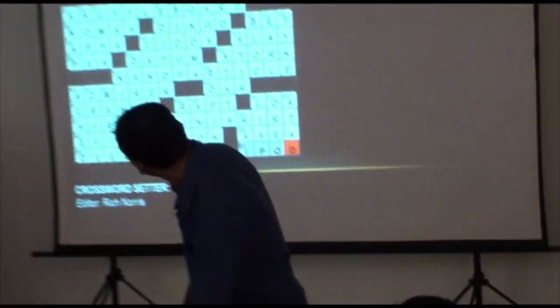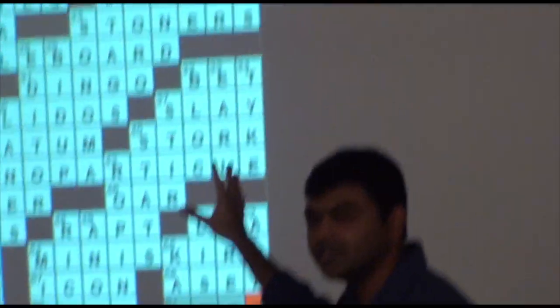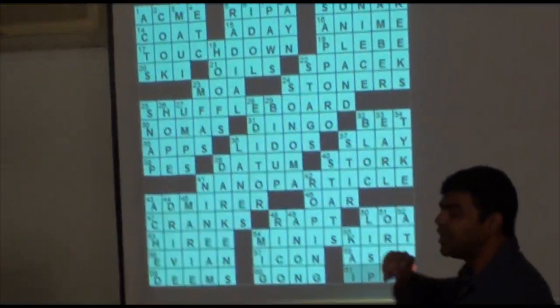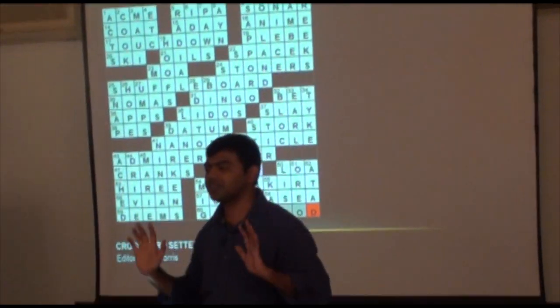Okay, let's start with some examples. Look at this grid. Look at our basic rules. Is this special? Yes. The theme entries, the way to identify them is that they're the longest entries in the puzzle.